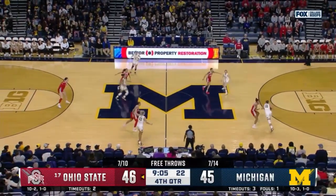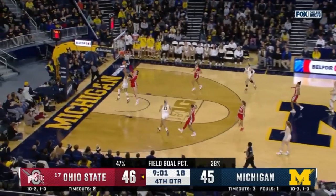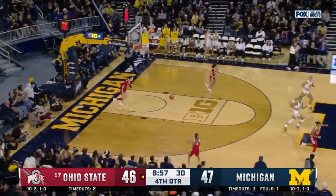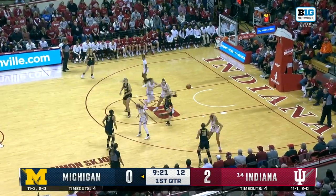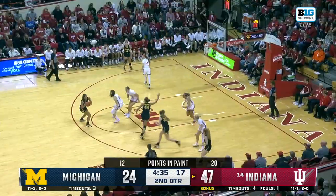Pressing, trying to get those shots in. But sometimes you just have to trust your work. Filia gets herself free, and she is untouched to the rim. Well, Michigan is the best offensive rebounding team in the conference, averaging 15 per game, as they go inside to Elissa Brett.